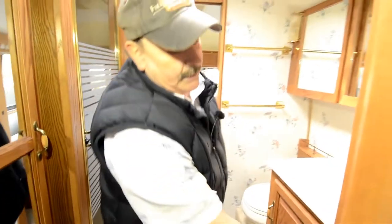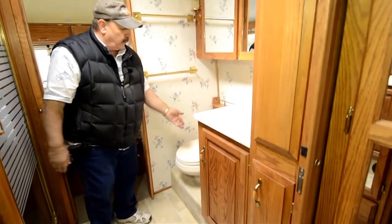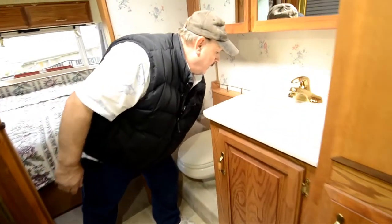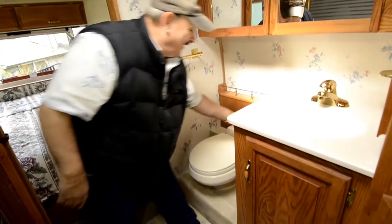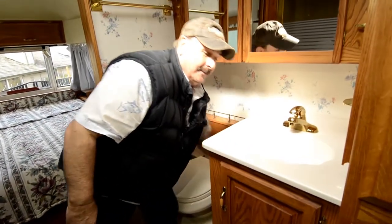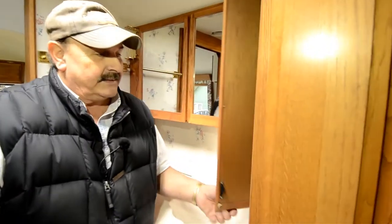These are pretty nice. And then, of course, your bathroom, your porcelain toilet. It's got the sprayer on it. And no, it's not a bidet. It's a sprayer for cleaning the toilet. I had somebody tell me that one time. They said, is that a bidet? I said, no. This is kind of nice.